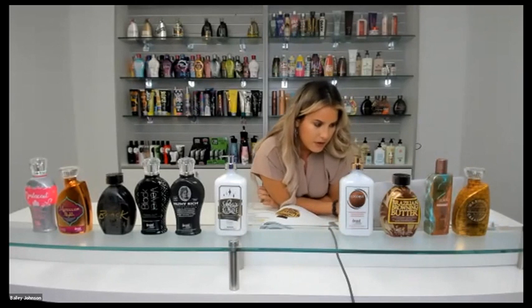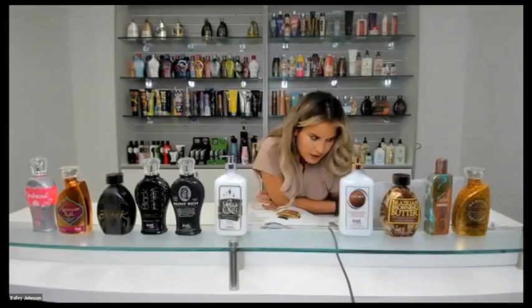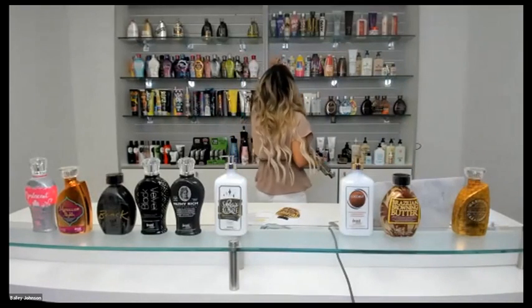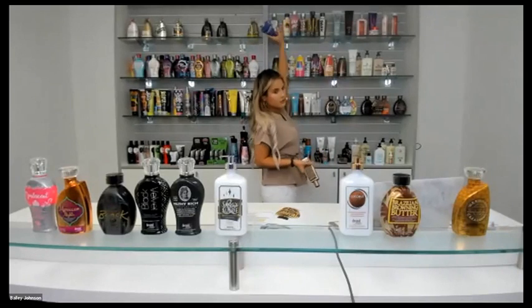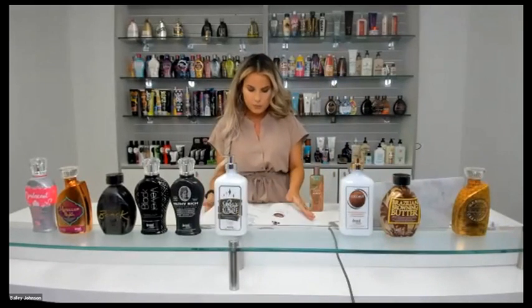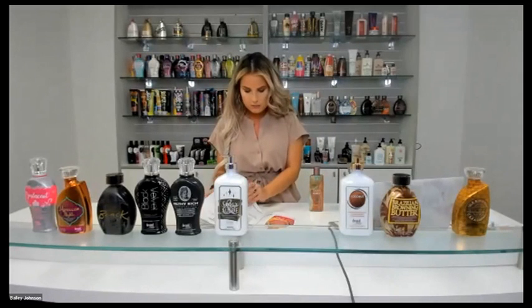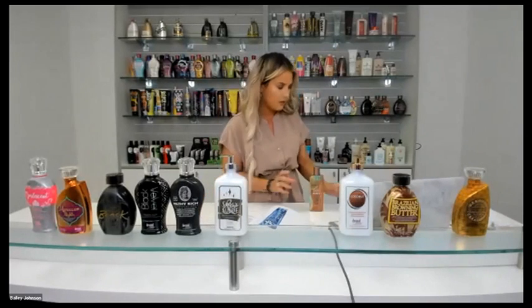So somebody's asking for the difference between the Tannovations Destination collection and the White to Black collection. So this is going to be all of our Destination bottles, and these are all the White to Black bottles. Let me see the difference in price. I'm pretty sure those are pretty similar in price, so let me double check what the actual difference is. And I actually think that they're the same.